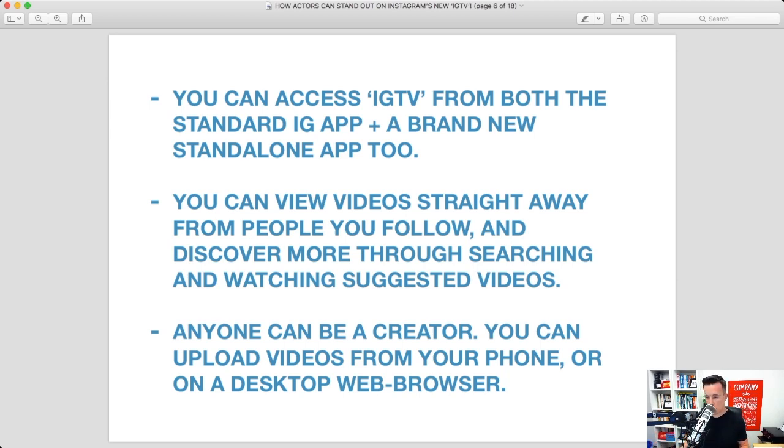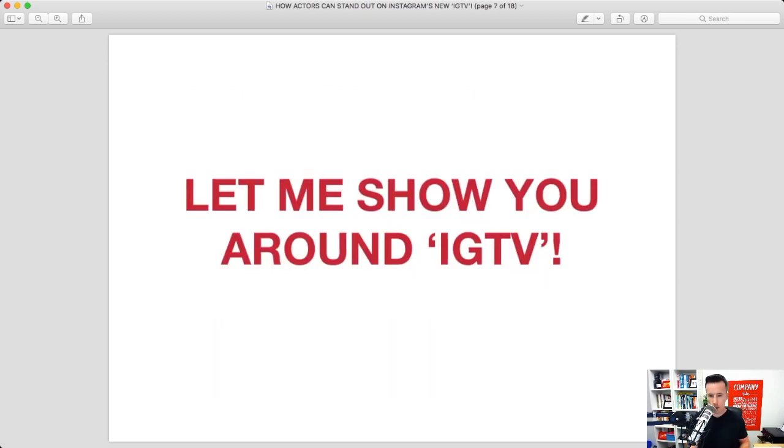So if you're editing videos on your computer, then you can upload them from your computer as well. They don't need to be on your phone, because that can sometimes be a little bit of a rigmarole getting stuff onto your phone, and likewise to upload it from there. So there's some of the main points. I'm going to show you around Instagram TV.